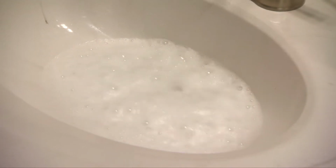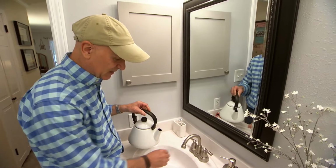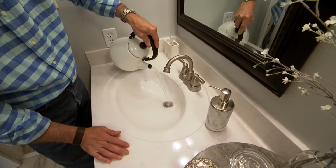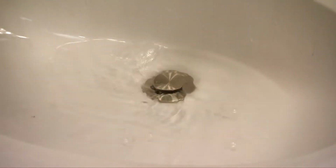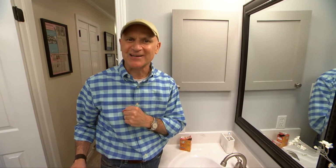So you let that fizz down for a few minutes. Now some people might use bleach here, but bleach can actually eat the finish right off of some bath fixtures, so you don't want to use that. Now that it's calmed down a little bit, we're going to follow up with a full kettle of hot water. What that's going to do, in combination with the vinegar and the baking soda, is cut through anything that might be clogging up that sink. Now if you do this treatment once a month, you'll have a really sweet smelling sink and a free flowing drain.